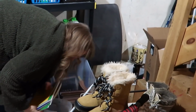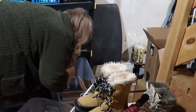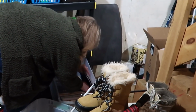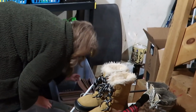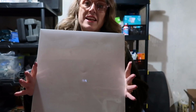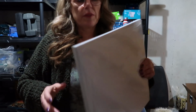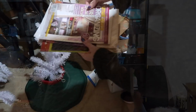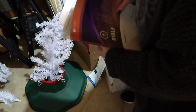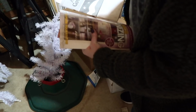The notebooks will stay here. This I actually brought down and then was like, I wonder where that grease board was. We like to do math on a grease board, so this is going up too. All right. These are some things we already used this year. Oh, that's old stuff. All right, wait a minute.